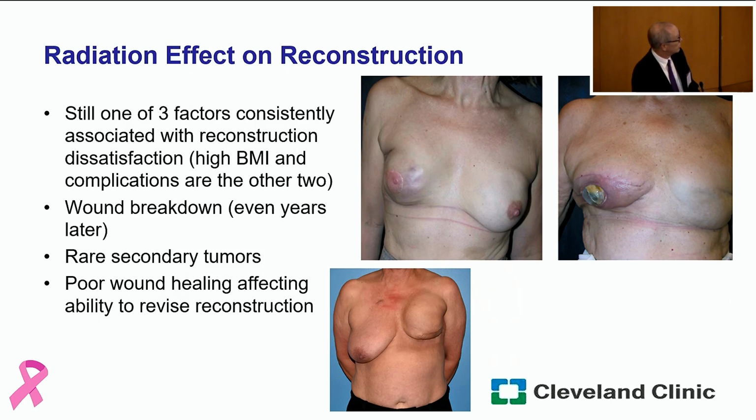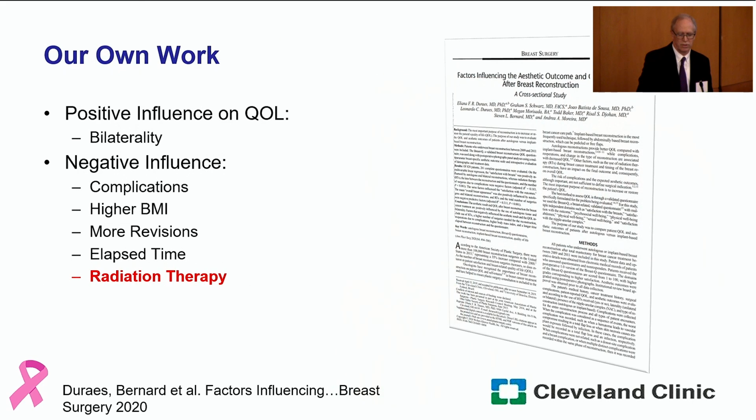And down here is another implant patient, and I'm going to show you how we have gotten better. Again, this is an older slide. There's also rare secondary tumors such as angiosarcomas. We tend to see these certainly more frequently than perhaps community hospitals, but they're real. And that poor wound healing effect affects how we can sort of do revisions, change implants out, et cetera.